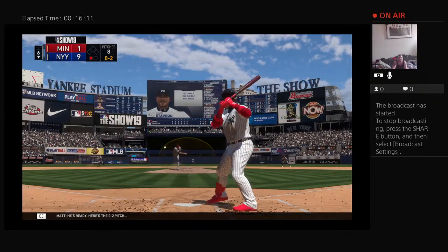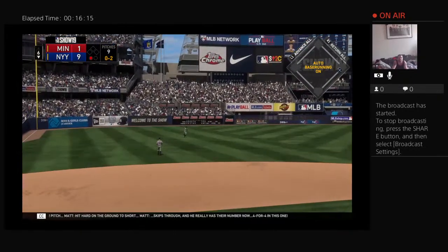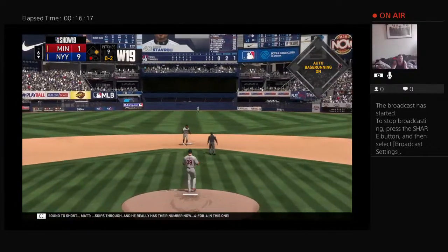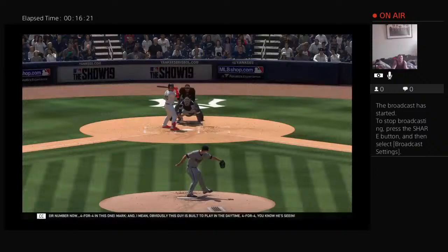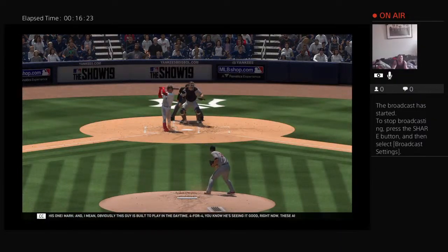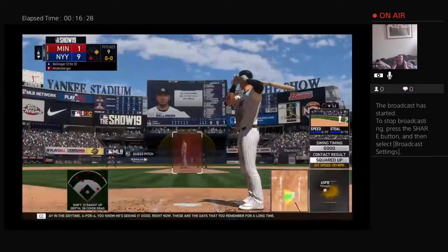He's ready. Here's the 0-2 pitch. Hit hard on the ground to short. Skips through, and he really has their number now. 4 for 4 in this one. I mean, obviously, this guy is built to play in the daytime. 4 for 4. You know he's seeing it good right now. These are the days that you remember for a long time.